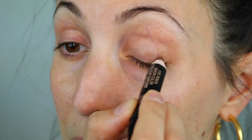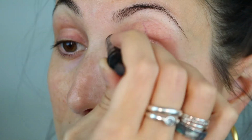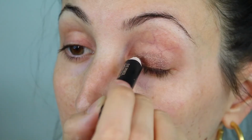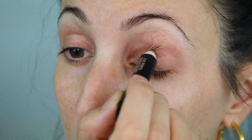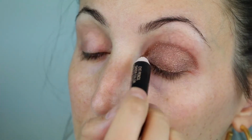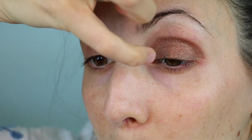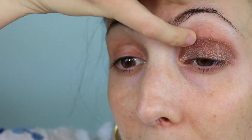So going in with the eyes, we're gonna start with the shade Burnish. I'm just gonna place Burnish all over the eye. I'm literally just drawing this on like a crayon. I don't need a primer for these because they are super long wearing and don't move. I go a little above my crease line, or a little above that socket, and then I take my pinky finger and buff out those edges just to smooth them out.